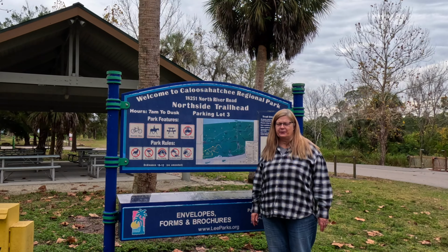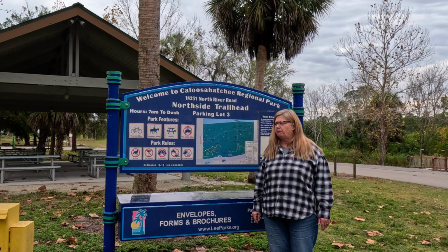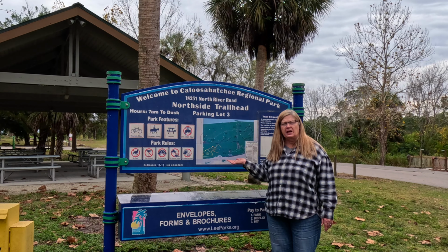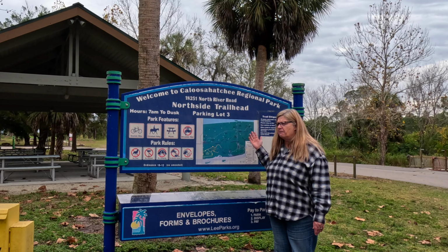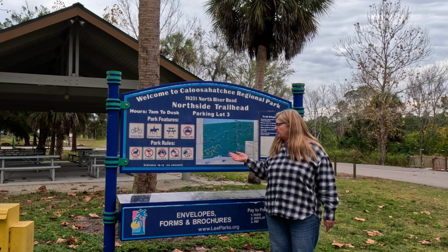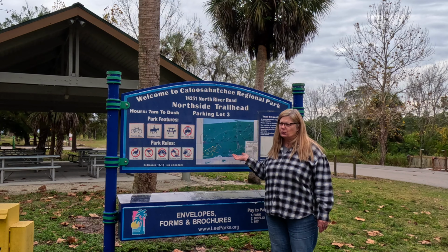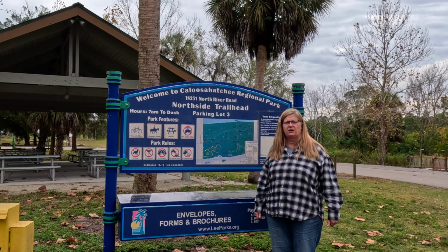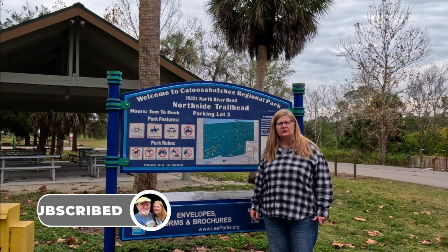One of the big draws here at Caloosahatchee Regional Park is the network of mountain biking and horseback riding trails. So we're here on the north side of the highway, and behind me is a map and indications as to the level of difficulty of the trails. There are miles and miles of trails here, everything from ADA accessible to most difficult.